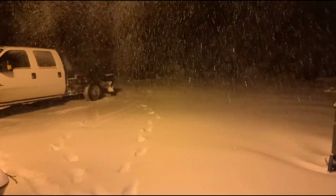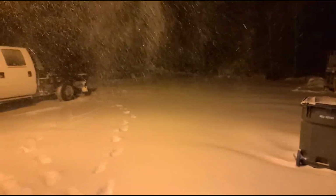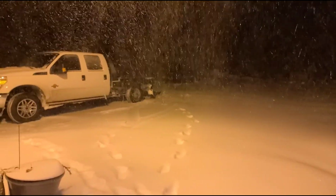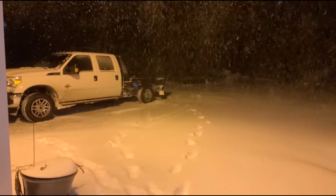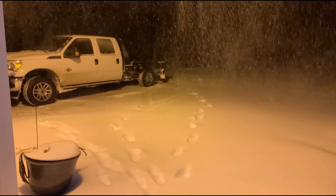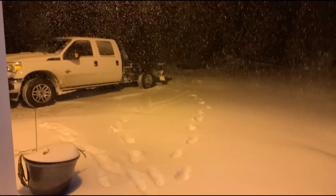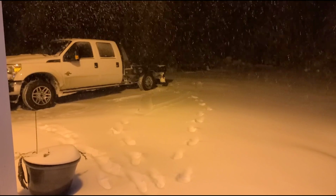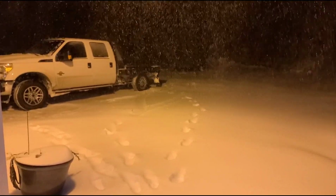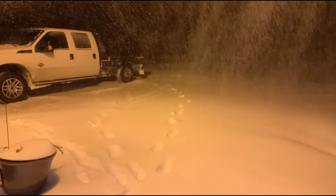We left for about 3 hours, came home, and we got a couple 12-inch drifts along the driveway up here where I pulled the truck in and backed out right there. About, I'm going to guess, 5 to 6 inches there in that drift. We're supposed to get 12 inches tonight, but the bad problem is there's 30-mile-an-hour gusts, and it's just drifting everywhere.